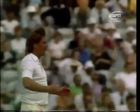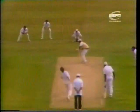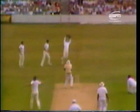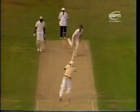Oh, and that was so close to Downton. So he's got off the mark, but could so easily have been out again. And this delivery is certainly bouncing a lot higher than the ball previous. I know it was shorter, but that got quite high above his head. Just a faint touch and just fair in Paul Downton's hands. No mistake with that.